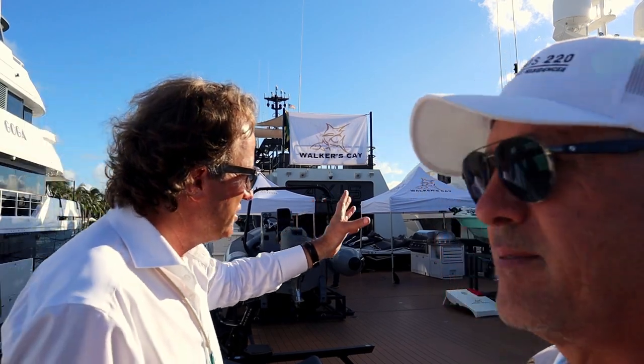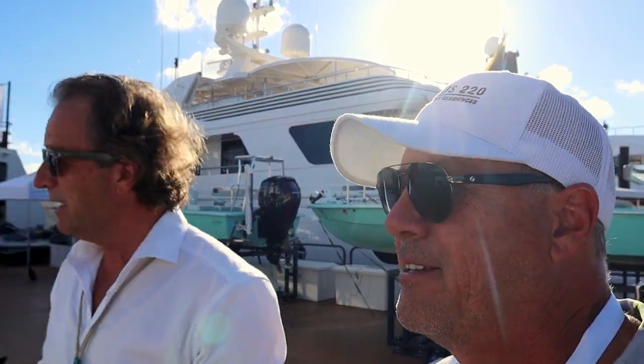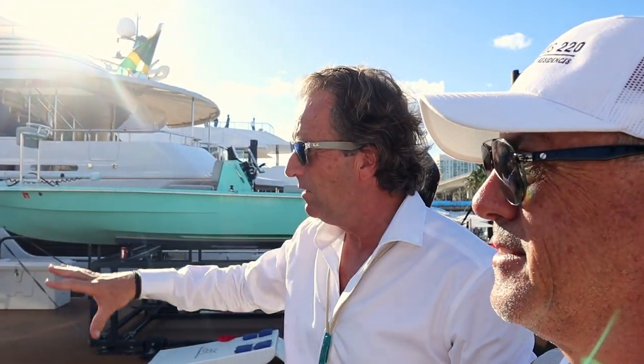Yeah, this boat, we built this boat as what we call a toy carrier or a yacht support boat. These types of boats follow the white yacht, the mother yacht. We're loaded with toys, as you can see, the flats boats, jet skis. There's actually a Triton dive boat on this boat. We have an Icon plane, a water plane. We have a RIB here, sports equipment, jet skis, barbecue grill, everything.